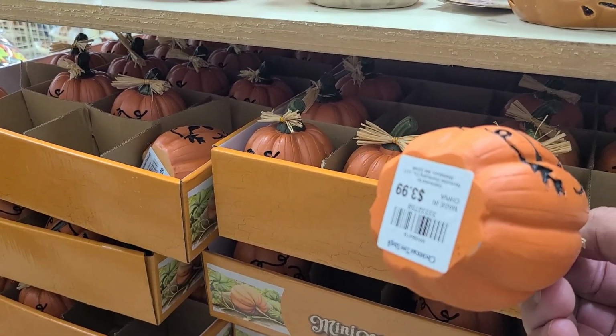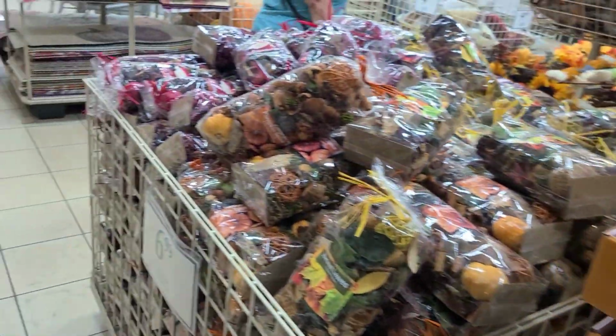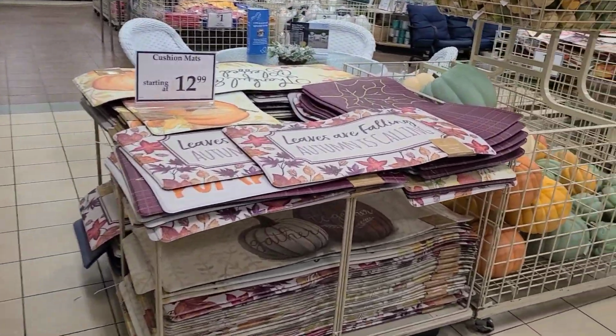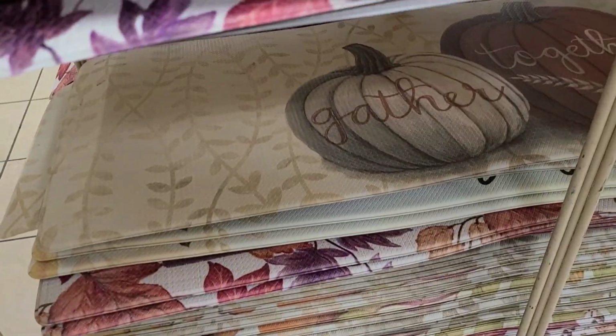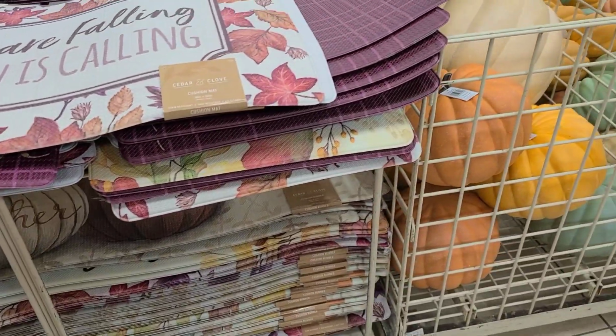One of my friends from YouTube was saying that they thought it was remarkable how much people were not using scarecrows in their decorations, especially this year for the fall, when it seems like an iconic image of the fall.